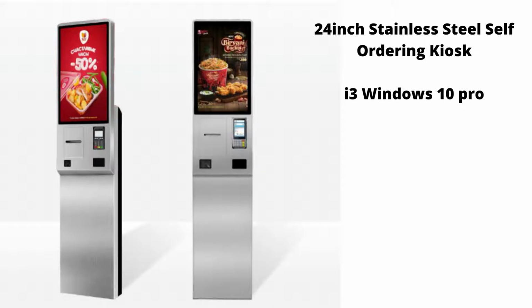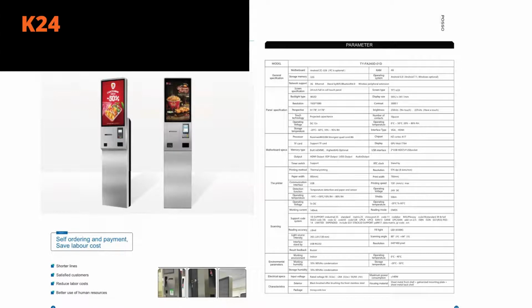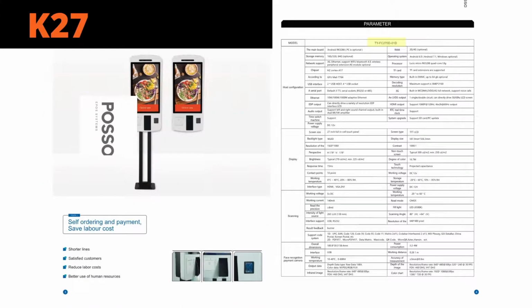Self-ordering kiosks allow your guests to quickly place the order and additionally allow them to customize their orders. Adding additional paid toppings or opting for extra items which are included as pop-ups automatically are some ways in which to increase your revenue. You'll be able to therefore gain a very healthy ROI.